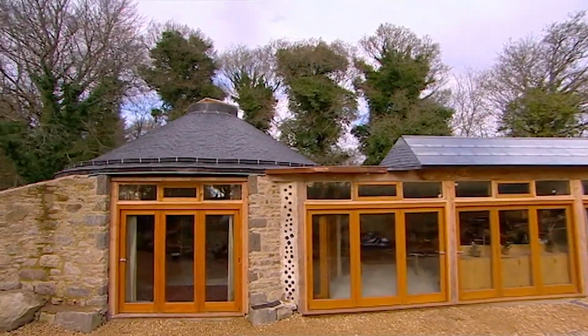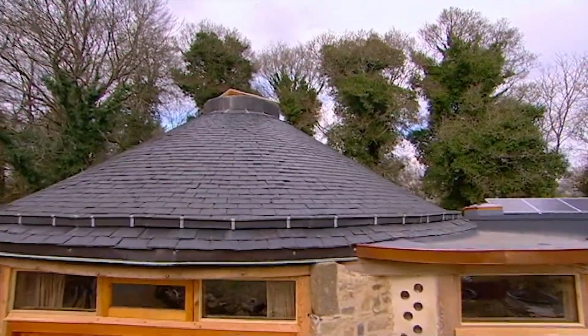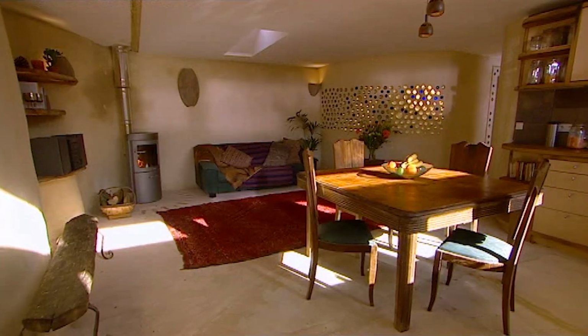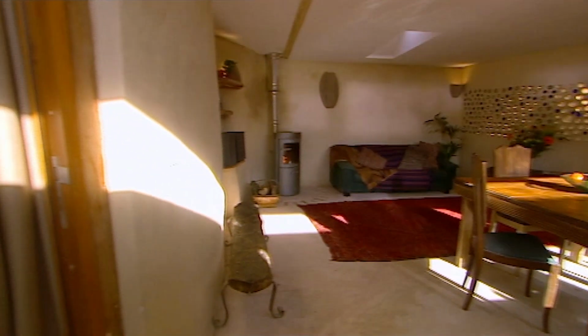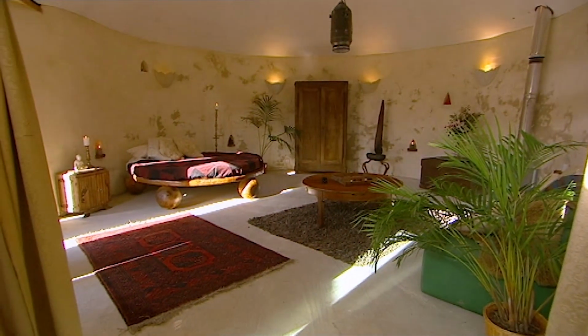Outside, the rotunda always seemed like an architectural add-on to the flat-roofed building next door. Inside, however, the continuity of the curving walls stitches the main family space seamlessly to what is now a giant bedroom. Actually, it makes a good bedroom. It's a very big circular bed.